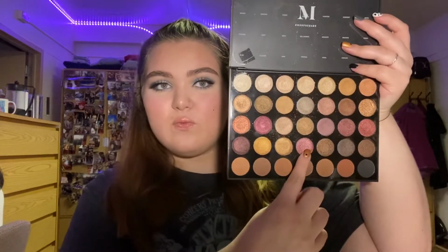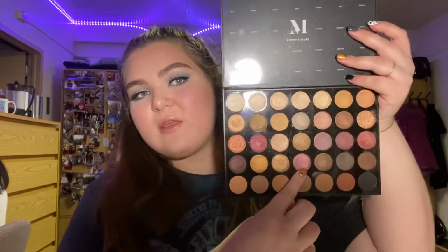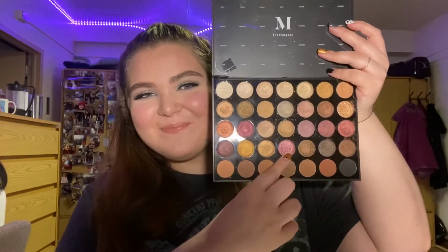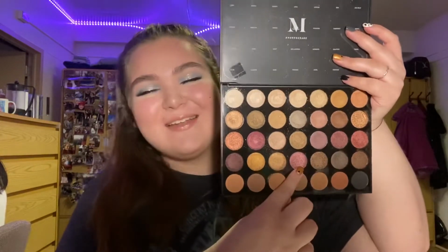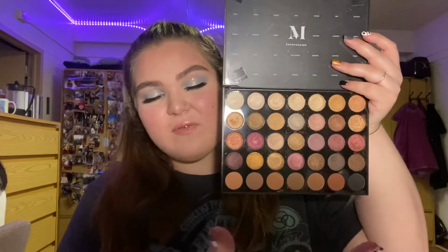I think it is really gorgeous, and I love, love, love putting these pink, reddy, orange, what a good description, eyeshadows all over my lid because I have green eyes, and I feel like it just makes my eyes pop a lot.